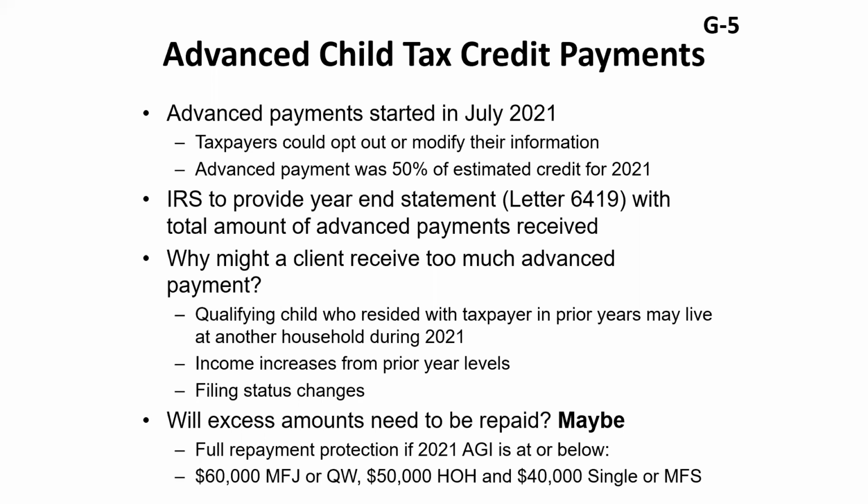Now, we probably will be seeing some additional input areas within our tax software program for the advanced child tax credit payment. And theoretically, anyone who's received an advanced child tax credit payment should be filing a return to have that reconciliation feature in place. So just to point out a couple other things there.